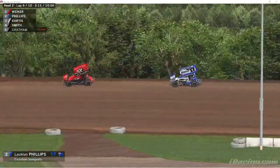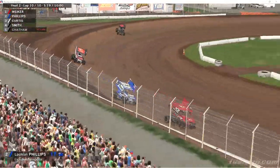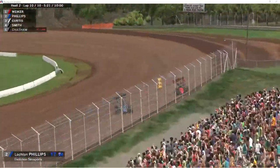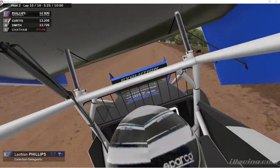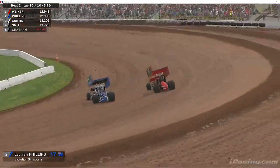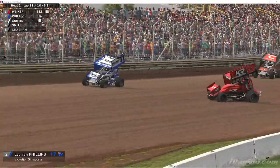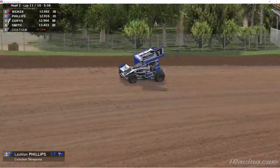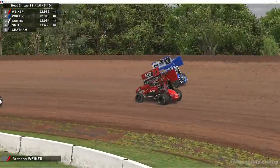I think that's a product of just how early we are in the night on this racetrack, and they are flirting with disaster. Phillips was all the way up as far as you could go. Let's see if we can't ride with him as he makes a pass for the lead. Leaves it up for Weaker on the top side. Boy, the fight for the lead is going to continue down into turns 1 and 2. Side by side, they come off of turn 4 at the stripe. It will be Weaker getting the heat race win. Phillips will go second. And it will be Trent Curtis rounding out your top 3.